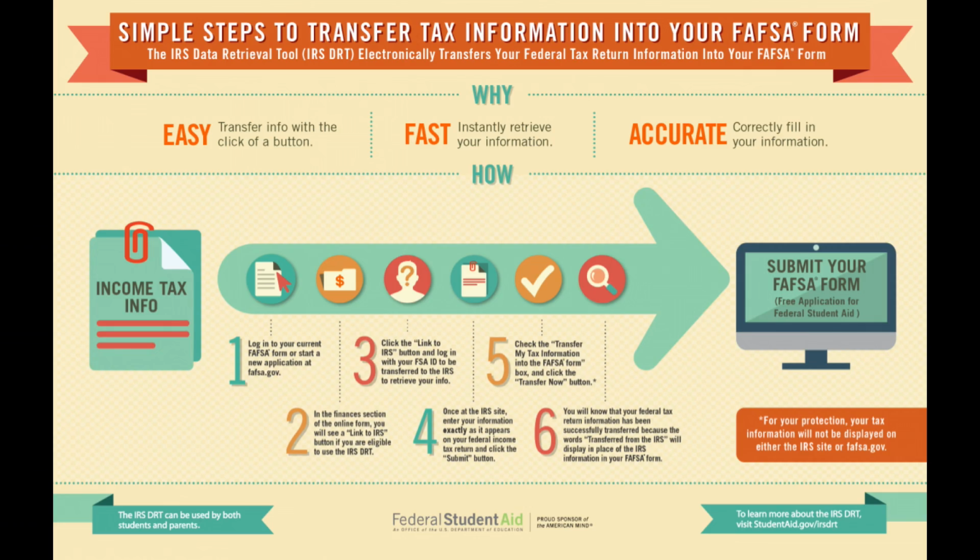At this point, I would just like to point out that an excellent resource to use to fill out this form is your most recent tax return. This will provide you with the most accurate information when completing sections on income. The online form has a neat tax transfer tool to help complete the FAFSA. The IRS data retrieval tool can be used to automatically update income information directly into the FAFSA. This graphic from the Department of Education shows you the process.